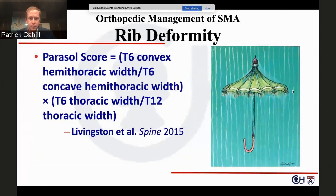of SMA? So my colleagues at Boston Children's published this way of quantifying spine deformity. And the most typical parasol deformity is where there's a narrowing of the upper ribs on the AP x-rays and a relative preservation of the lower T12 width. And so they look at that ratio and have correlated that with pulmonary function.